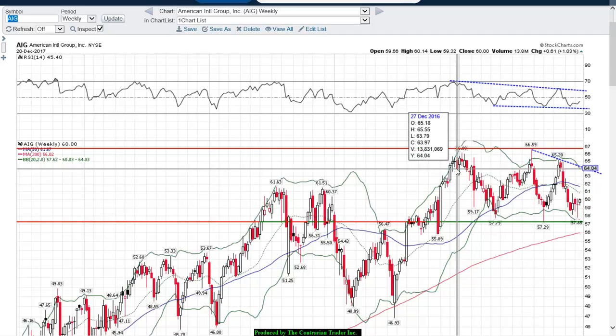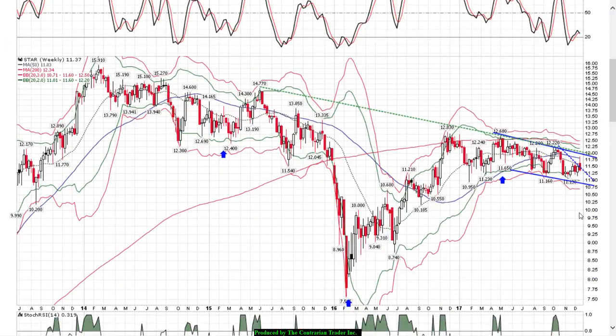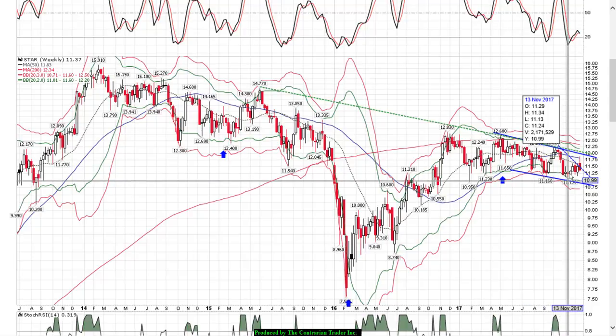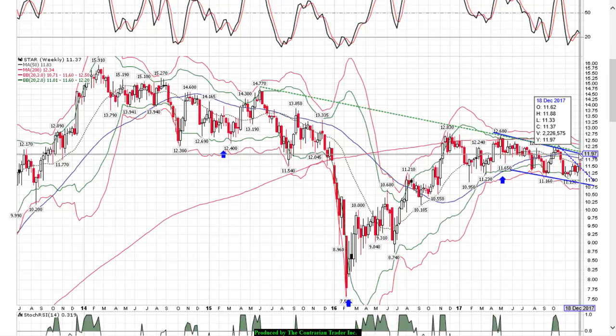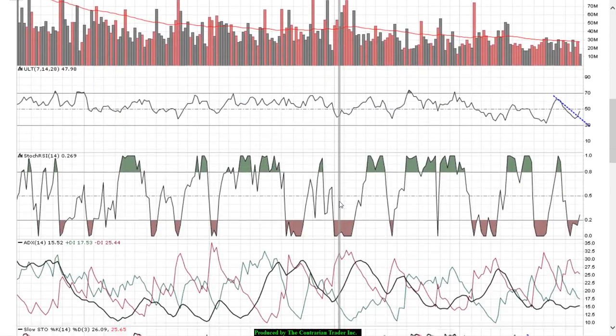What we could do is similar to what we did with STAR here. Note how I put up an early warning signal, basically a tripwire that tells me that we're moving off the lows of this trading range and now beginning to move towards the high end. So with AIG, let's update the chart.